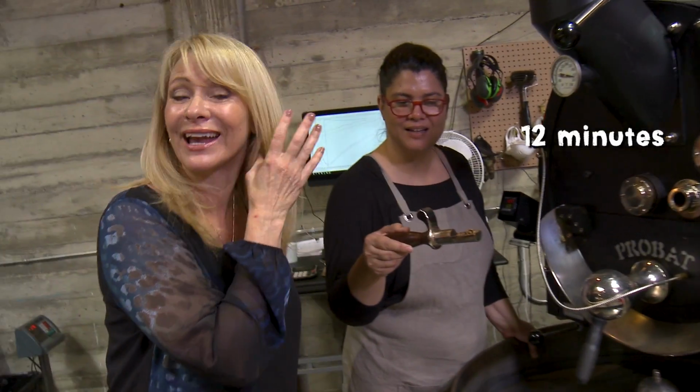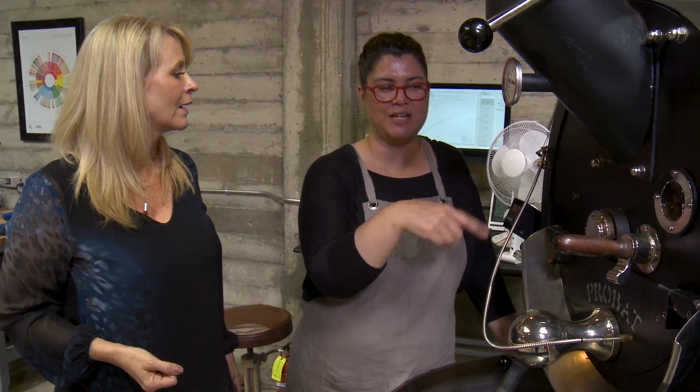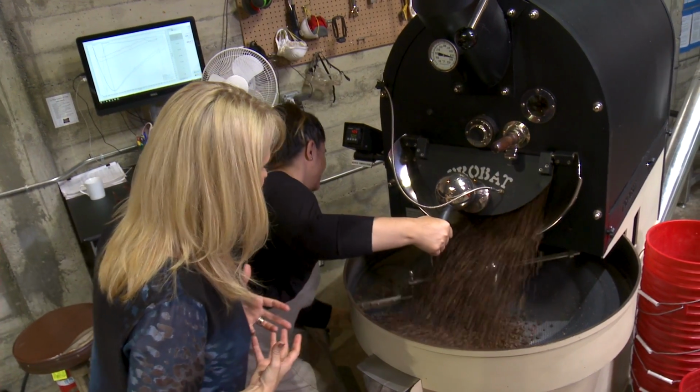Now you are hearing cracking. Now it is like popcorn, and all the beans are expanding. The cellular structure of the beans are like popping open. The steam is releasing, and this is when you really start to smell coffee. Oh my God, look at that. It smells like coffee. Now I'm going to take it past this crack stage a little bit further, and then I'm going to dump it in here and try to cool it as quickly as I can. Okay.